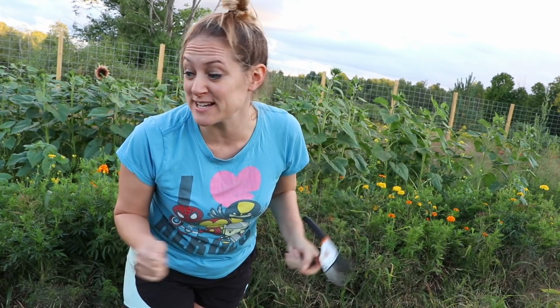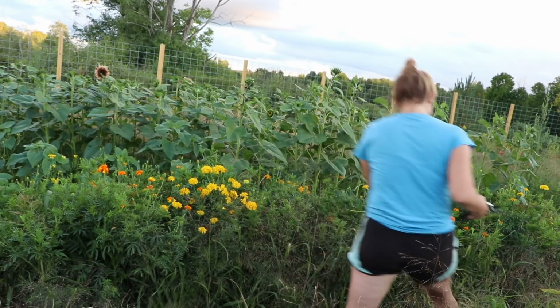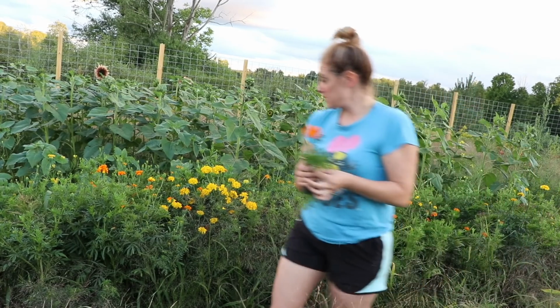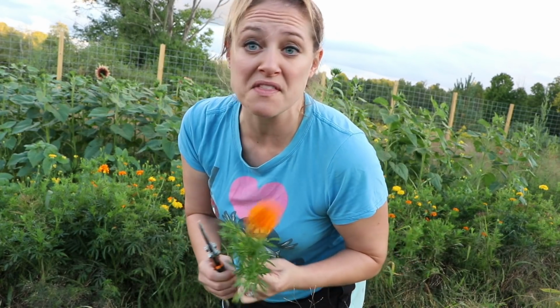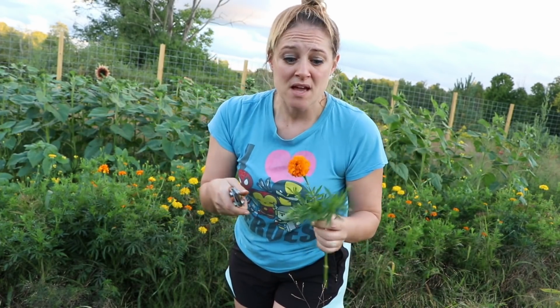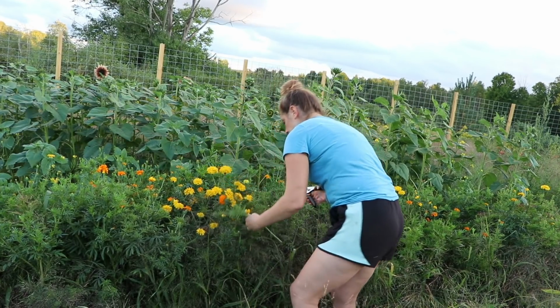I'm excited because my marigolds are actually pickable. Like I have some usable stems. Like, boom. Like this is a usable stem for the bouquet bar. And I had like 3 of these out on the bouquet bar last weekend, and they were like the first things to go. People were like, marigold. Some people hate the smell, but for some people it's a nostalgic smell. So I'm excited. I got some good ones here.